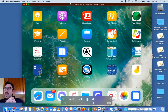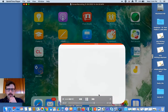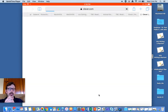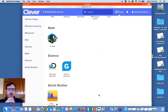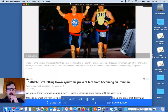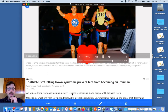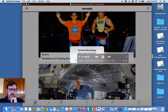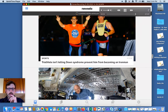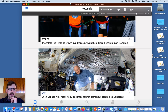The last thing I wanted to show you, in Clever I believe, is something called Newsela, and that's where we read our Fortnite article. So you scroll down and you pick Newsela. Now it's going to open up here, and I was reading an article, but I wanted to show you a couple of useful things that might help. So if you click these little buttons down here, and I can't remember if I went to that first. Okay, here I can show you. Let me move this out of the way. Don't cancel screen recording. Let's just pretend I want to read this article. This is someone who was just elected to the Senate. I'm going to click that.